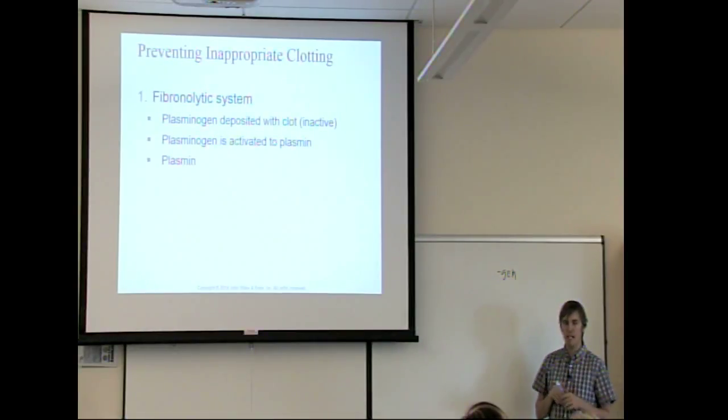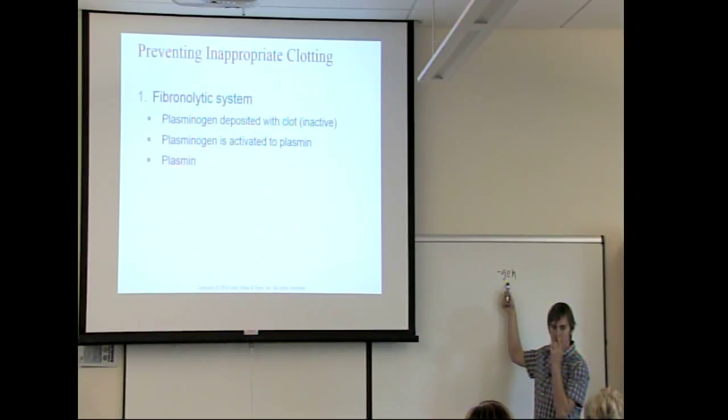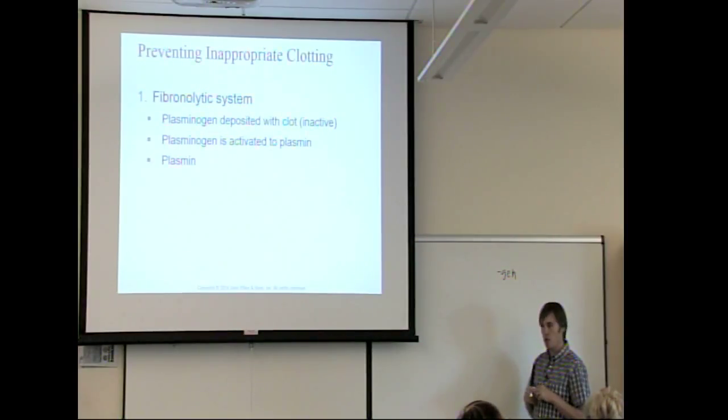Anyone in medical terminology? Did you learn this suffix, something that has GEN at the end? It probably wouldn't. Maybe that's not even in medical terminology. Any idea what this means? So it means an inactive form of a molecule, right?